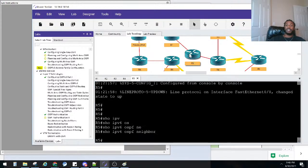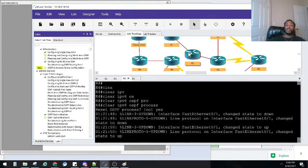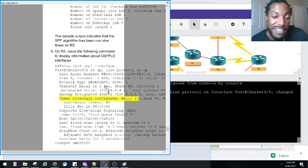What about this guy? I turned some interfaces down, but whatever. None of these interfaces are passive, so I don't know what is going on here. All I know is that the lab was graded and it said we got all the commands that they needed. I just did them differently.